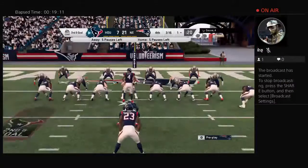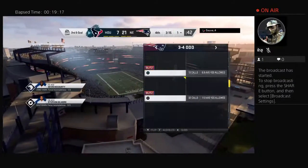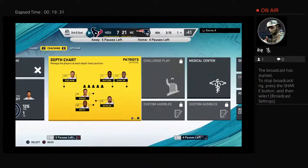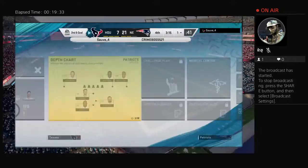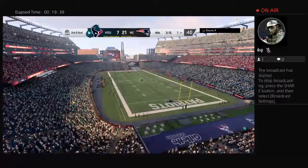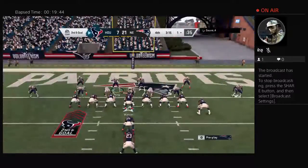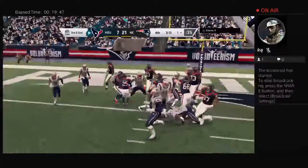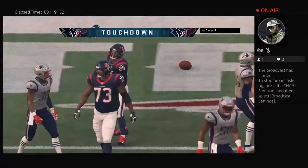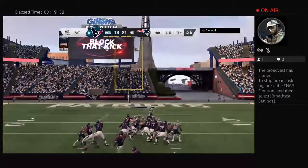2nd and goal from the 1. Now the Patriots going to use one of their timeouts. It's just their first. They'll be down to 2 remaining as we step in. Another shot from the 1 on 2nd and goal. They'll run it with Johnson. And he gets into the end zone. Touchdown, Houston. Punching it in from a yard away as his guys are back within a single score.